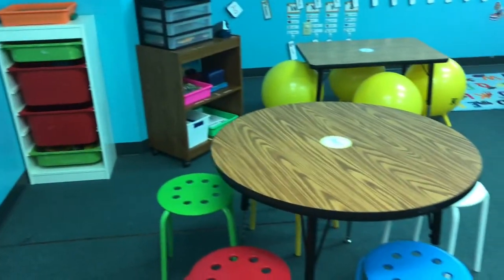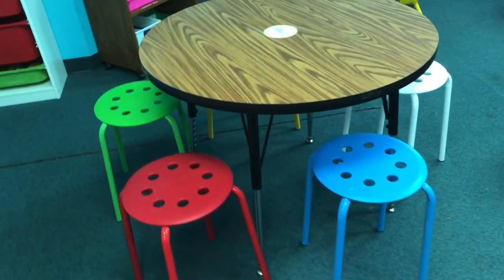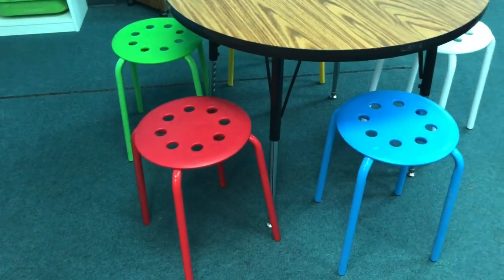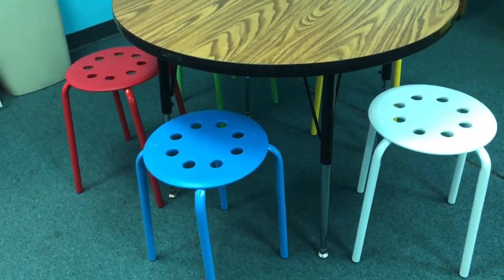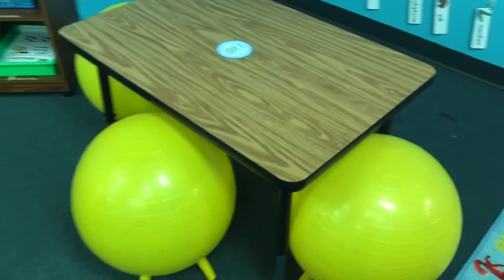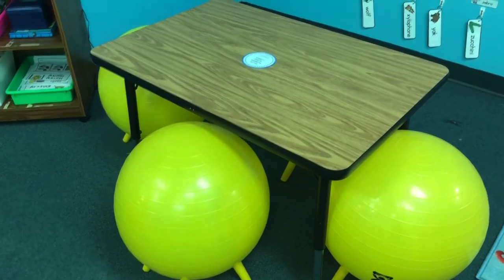So the chairs are a little different this year. I decided to try flexible seating. So at table number 1, we have these nice stools, and the table is a little bit higher than other tables so they can have some foot swinging action. Over here we have, of course, the ball chairs. I think they'll take a little bit of time getting used to and balancing on them, but that's great. Just a little bounce for them when they're working.